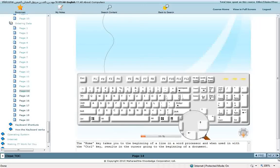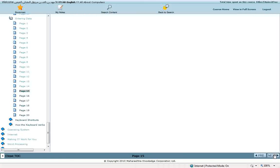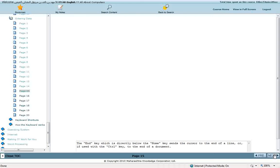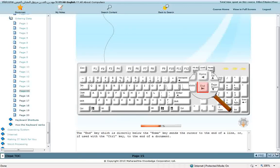The home key takes you to the beginning of a line in a word processor, and when used with the control key, results in the cursor going to the beginning of a document. The End key, which is directly below the Home key, sends the cursor to the end of a line, or, if used with the Control key, to the end of a document.